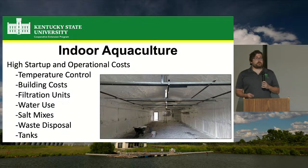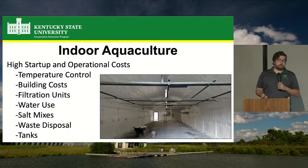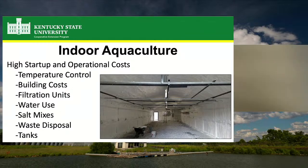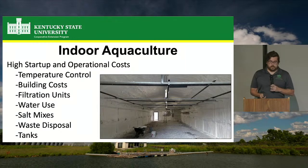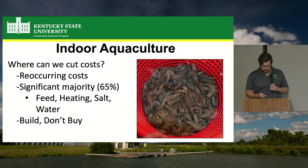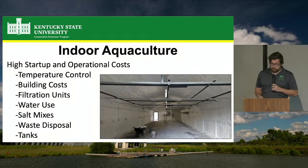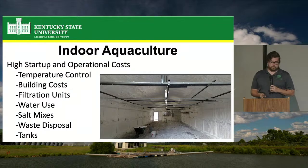Some of the drawbacks to indoor aquaculture is there are generally gonna be a lot of high startup and operations costs associated with indoor aquaculture production, especially away from the coast. We have temperature control, which is an advantage, but to get that temperature control, we have to insulate. So you can see this building here. This is one of our research buildings that's been spray foam insulated. It was a greenhouse. We converted it to an indoor aquaculture production area. But again, that costs money.